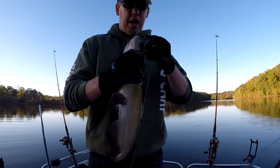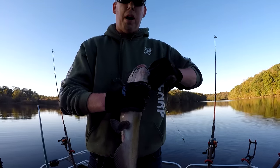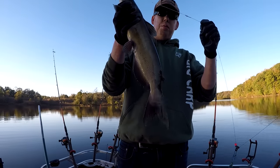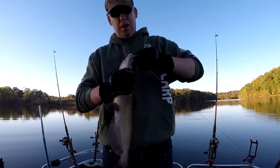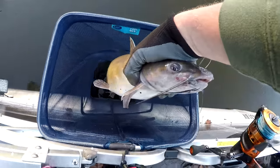Look, I caught this channel catfish in the exact same spot I hooked that 33-pound flathead. Now let me ask you this. Do you think this would fit inside that catfish's mouth? Yeah, this little channel catfish would be a very nice meal for a flathead. All right, let's put him in the bag.